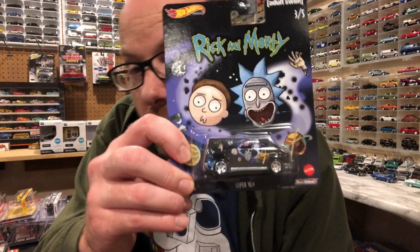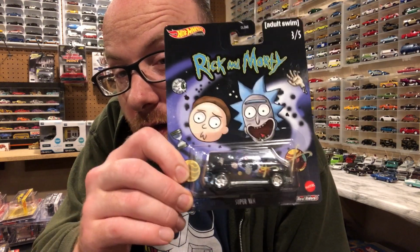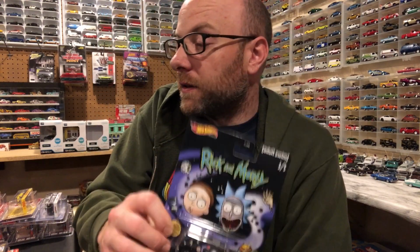Next is, I think, all the rest of the stuff. I'm pretty sure all the rest of the stuff I got from SC Diecast. So my one Rick and Morty piece was the Super Van. Had to pick that thing up. You guys know I collect that. We will open this.